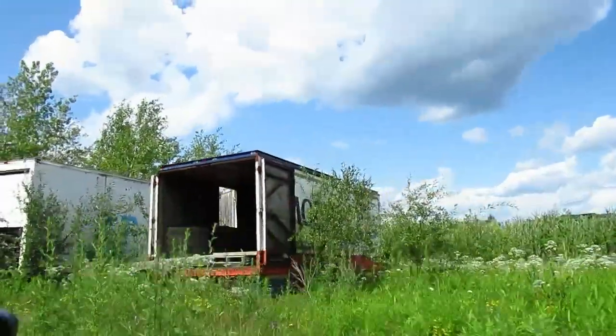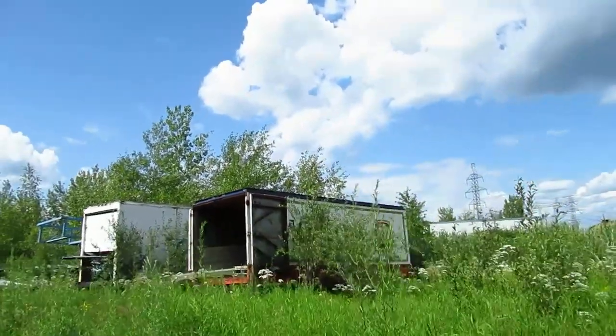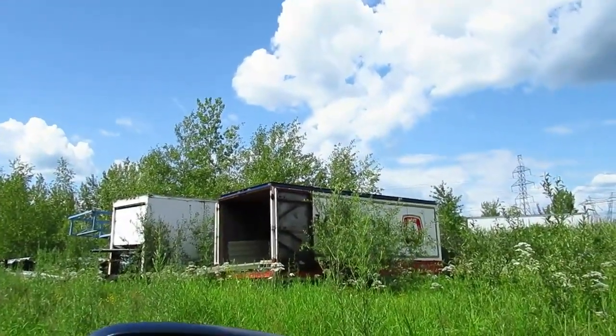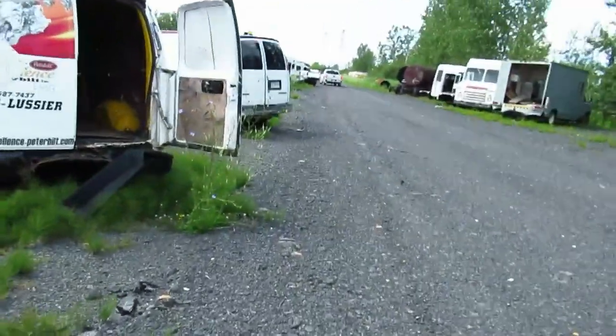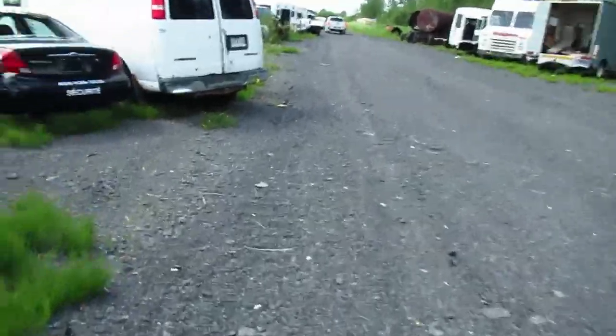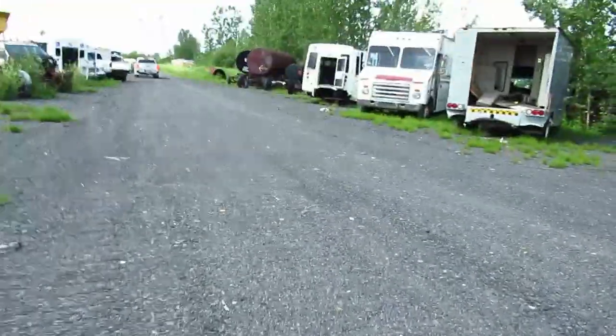Still says Molson on it, nice letters. But Molson always, and Labatt really took care of their trucks, though. Look at that. Isn't that neat? It's still there. Still exists. Had to get out of the car here and get a shot of this International step van. I don't know why that's here, but man, I haven't seen one of those in a few years.